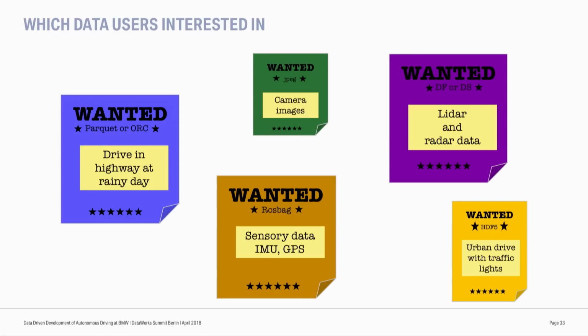Another example is HDF5. This is the Hierarchical Data Format, also not a Hadoop-related file format. It is also widely used, especially in the research area. And some others are important too, as many of you already know: DataFrame or Dataset in Spark.